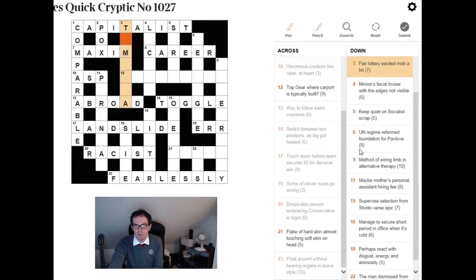This looks like tombola without even looking at the clue. Fair lottery, excited mob a lot. Yeah, okay, so there we have the word excited, telling us we need to excite or agitate the words or the letters in mob a lot.